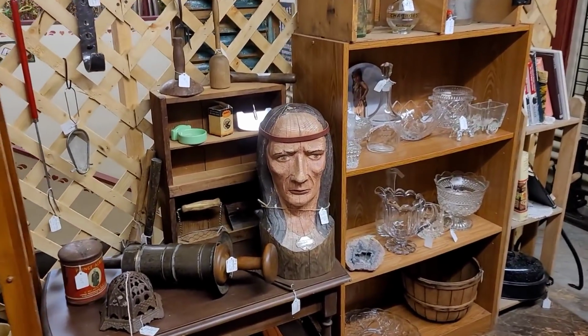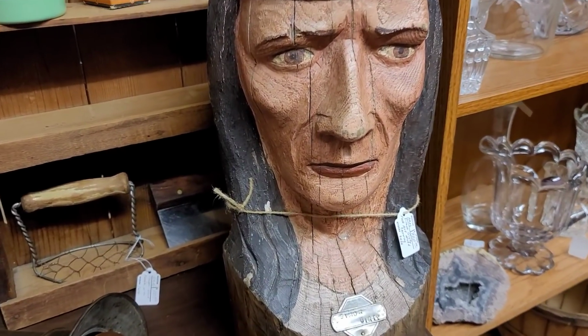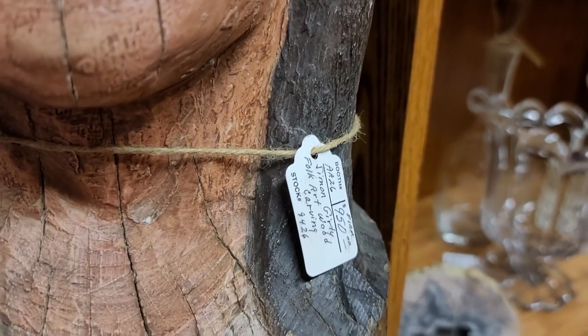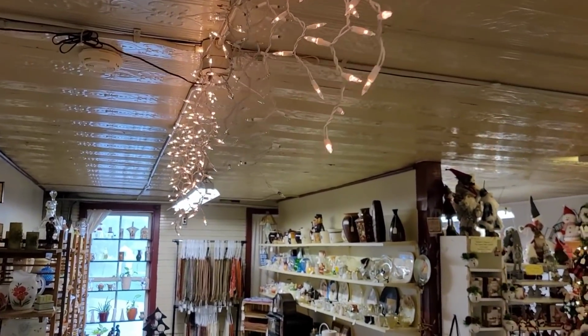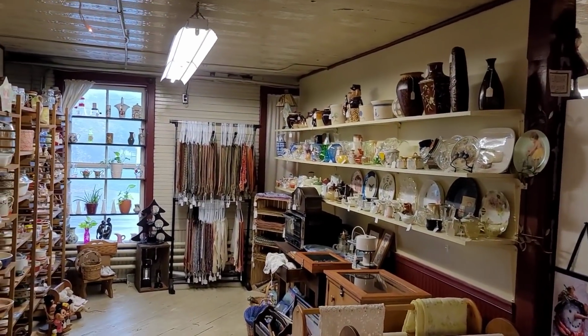All right, so the first item that we are seeing here is a carved log. Now, this obviously is a native log here. He was a little spendy for me, $950, but you know what? Handcrafted items do have a tendency to be a little bit more expensive. Yes, I was obsessed with the lights. What can I say?